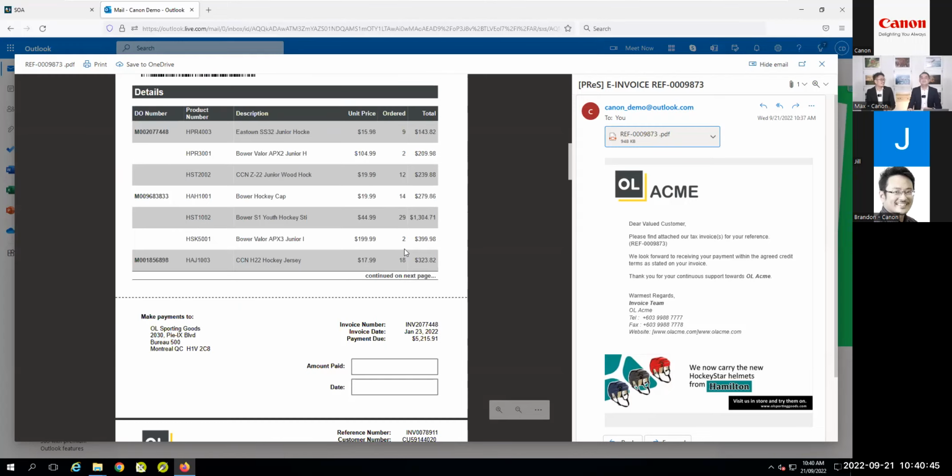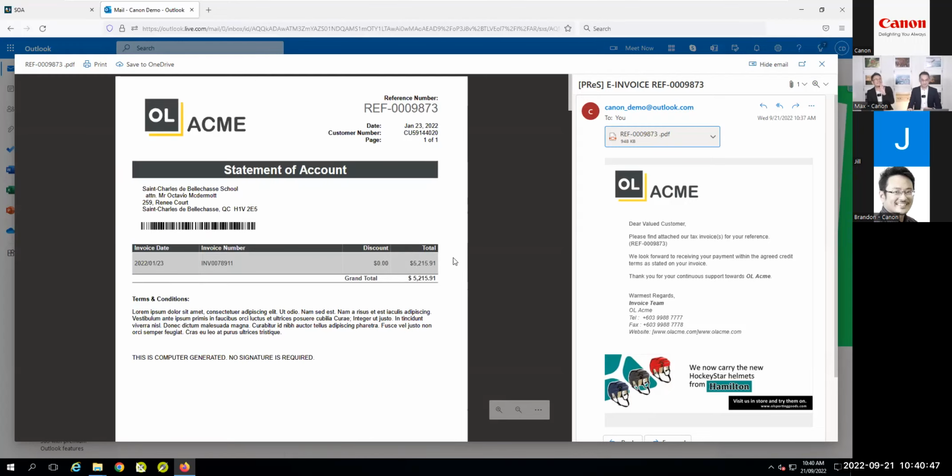That is so convenient. Exactly. Because otherwise, manually, I don't know how many hours of manual work would have to be done in order to match the DO together with the invoice, together with the statement of accounts, just to generate this document.